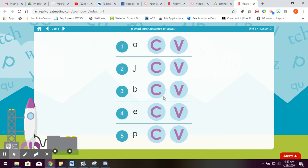There we go. All right, today we're going to look more at, is this letter a vowel or a consonant? So let's remind ourselves of what the vowels are. Vowels are A, E, I, O, U. So if a letter is not A, E, I, O, or U, then we call it a consonant. Every single word in the English language has a vowel in it. If it does not have a vowel, it's usually not a word.